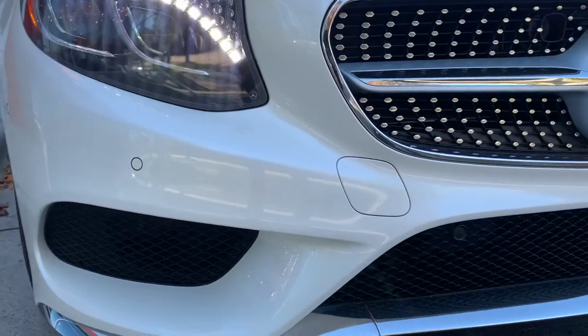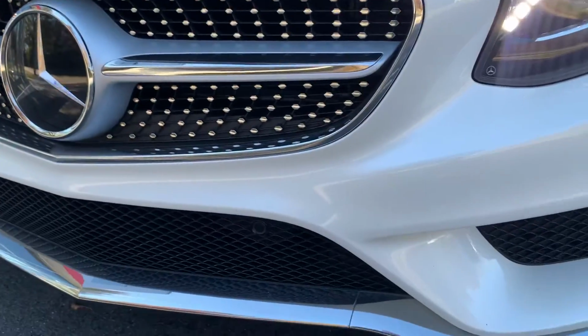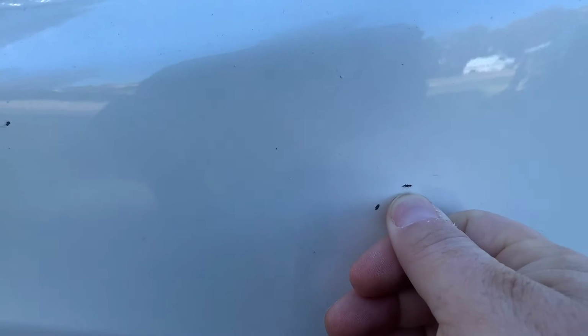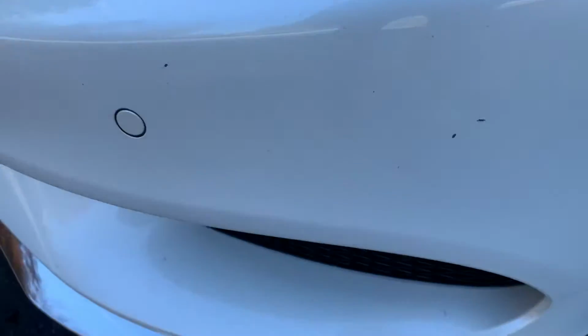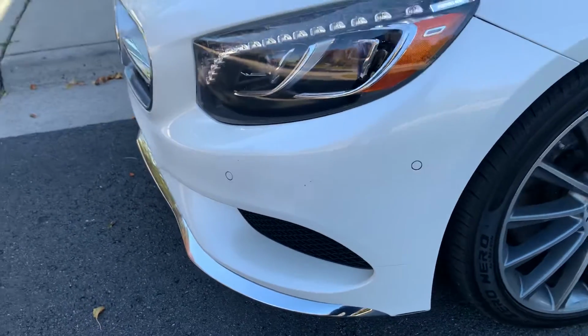So I'll get up real close and show you. Usually the front bumper is where you'll see any kind of damage. So I would need to put some touch-up here. There are two little, we call that a chip in the paint, but it's very small. I mean, here's my pinky, so just two little chips. We'll put some touch-up paint there and you won't even see it, okay? And there's one here too, so there's three little chips in the front bumper, but that's actually not that bad. Once I put some touch-up, you won't see that, okay?